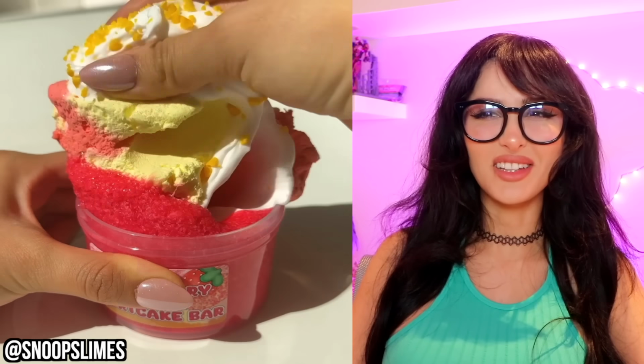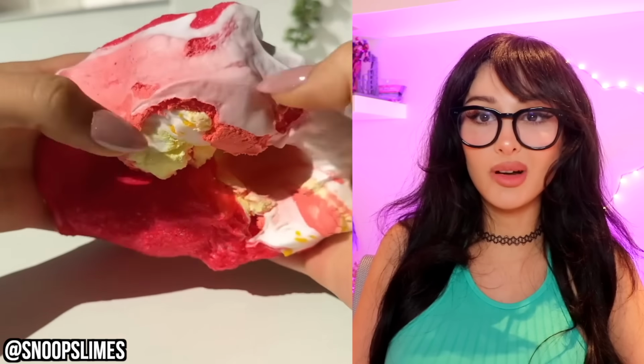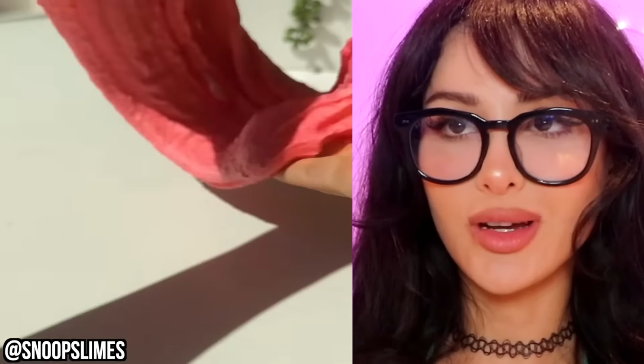Yeah. Oh, I just love this texture. The moussey texture of the slime. I bought one of these before. They're so good. It's like a DIY build your own slime treat, except you can't actually eat it.